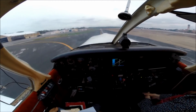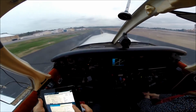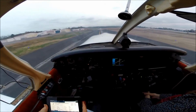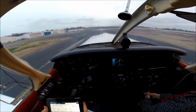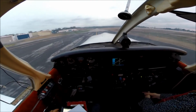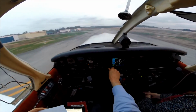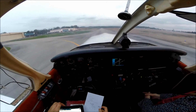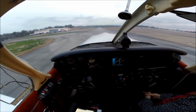123.8. So let's put the tower, which is ground. Oh, we already got tower 119.9. So we can put departure 123.8. I'm looking at something. I have to do four things at once.